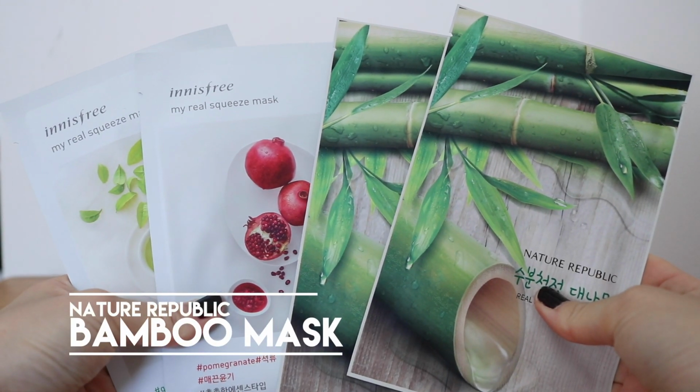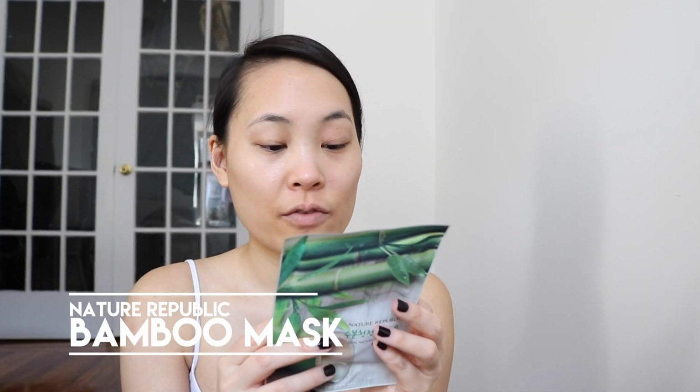So today I'm just going to use this REPUBUC bamboo mask, and for the bamboo, it says that bamboo extract reinforces the skin's moisture balance. So I'm all about moisture, I'm all about hydration, especially during the winter time. So this one would be good to put on.